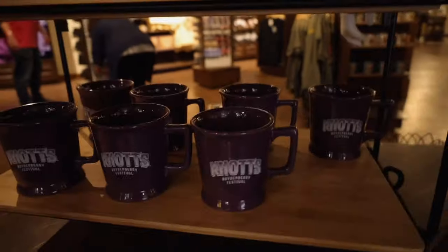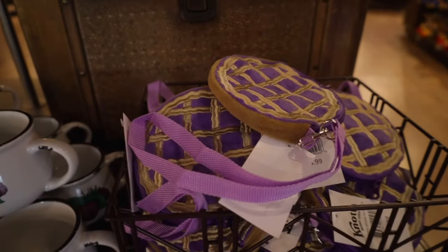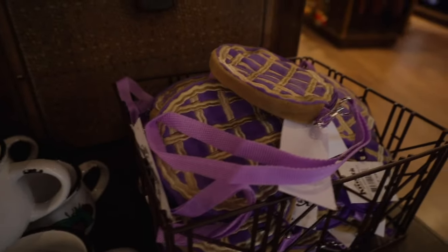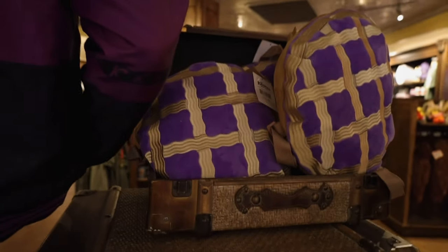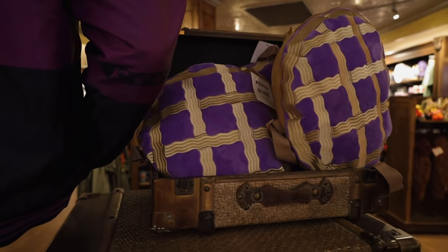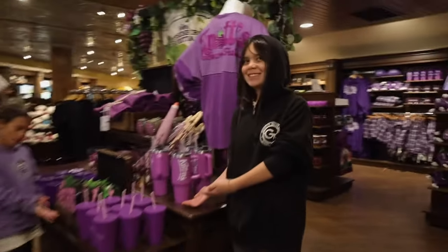We got a Knott's cup. We got this retro cup right over here. Look, for $14.99, you can get this nice little Boysenberry pie purse. They got a bigger purse up here for $39.99. Actually, I think this might be a backpack. But right over here, look what the kids found.